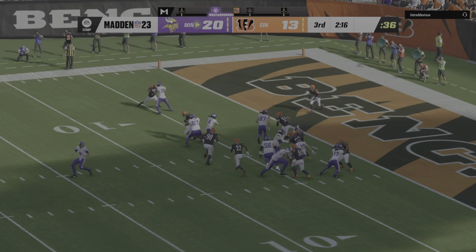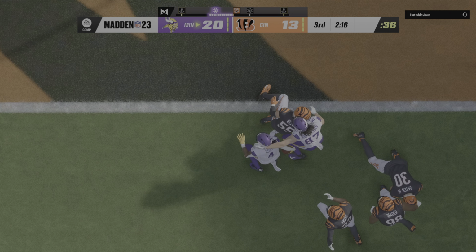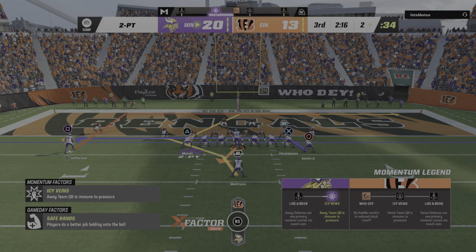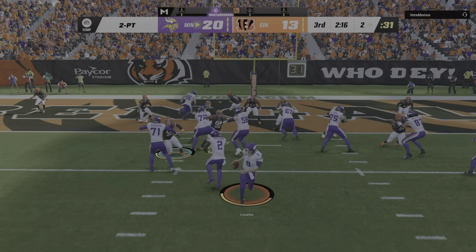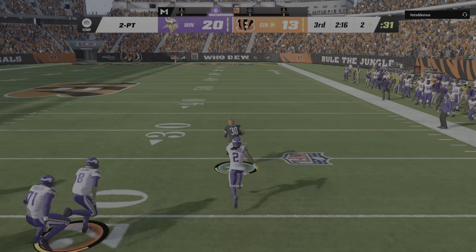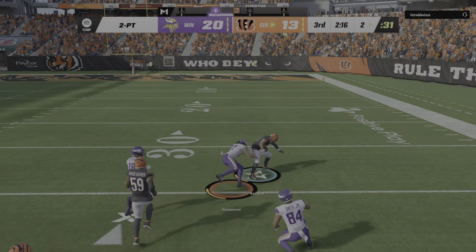And the Vikings take the opening kickoff of the 3rd quarter and drive right down the field to extend their lead. Kevin O'Connell choosing to lead his guys out there. They'll go for 2. Cousins will try and throw, and his pass is intercepted for the 4th time today. Picked up by Jesse Bates. He's at the 50, the 40.